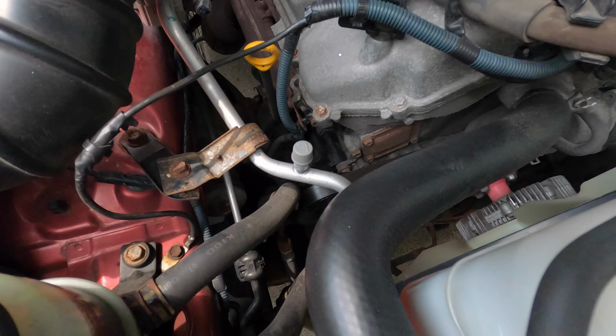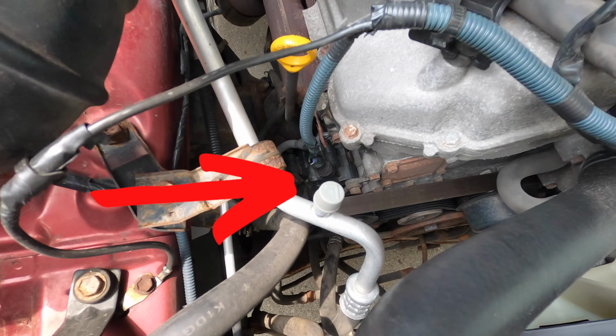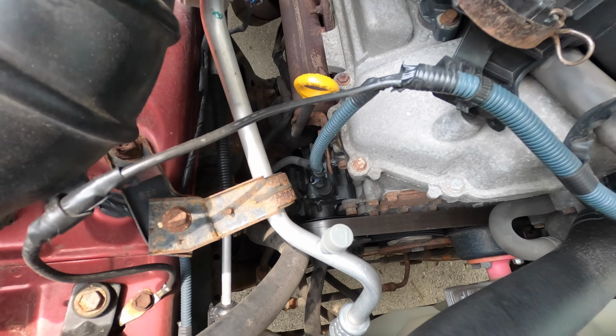So the first issues with the V6: you have a common front timing cover leak. Again, we've been through this with other models. This is super common on these, and you'll see it right on top of the power steering pump. You'll see oil all over the place. That is common with these. It's actually not extremely difficult to reseal that front timing cover, unlike the newer ones where you have to disassemble a lot more to do it.